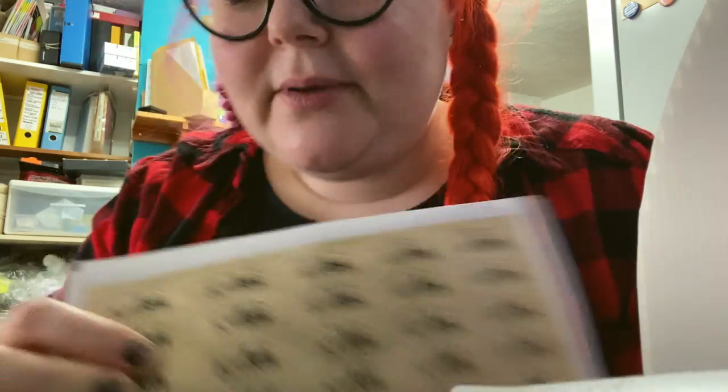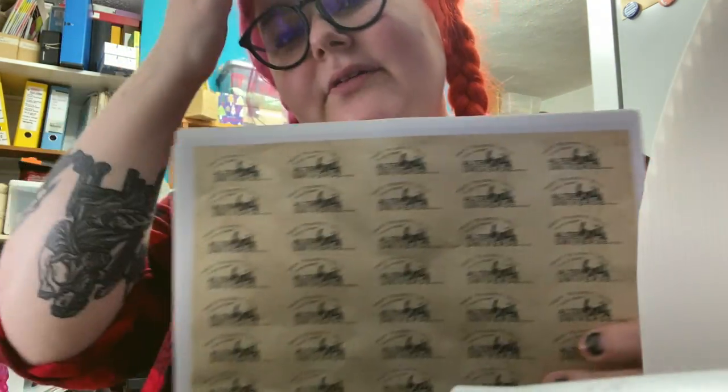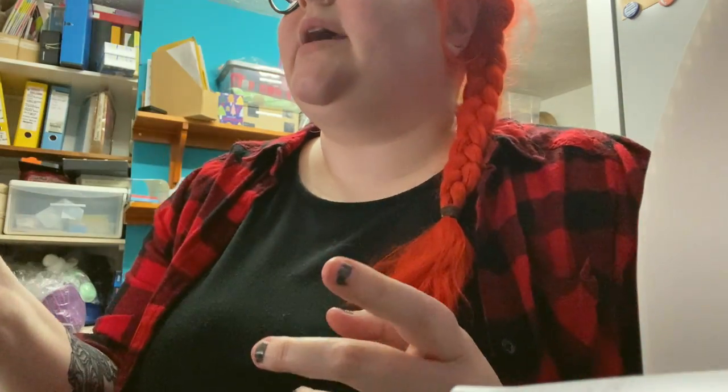These are little labels that will go onto yarn balls. It says your friendly local yarn shop, alterKNITives.co.uk. And then I'm going to make a second set that says your friendly ethical yarn shop, because we're changing up the way that we label everything.